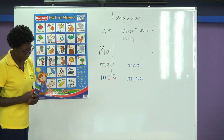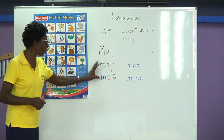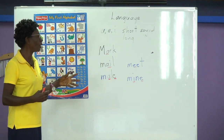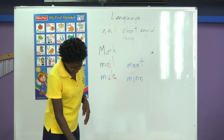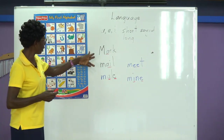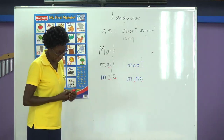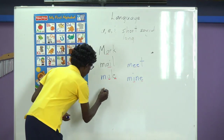Mine. Okay, so now you have to be very careful. You have to take a good look at your words and be able to identify when it's a long sound and when it's a short sound, so when you pronounce your word, you can get it correct. Good. Very good. So, let's see now. Let's read the words. We have mark, mail, male again. We have meat, and we have mine. Let's see if we can find another word. Okay, let's see. Look at this word.